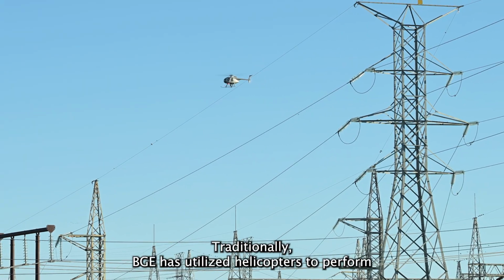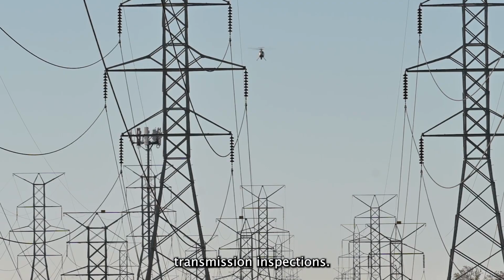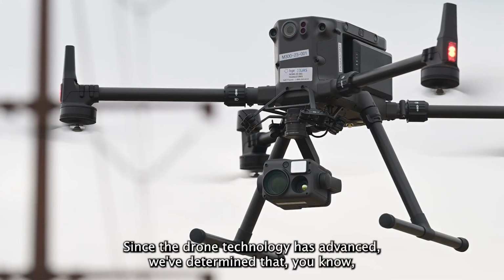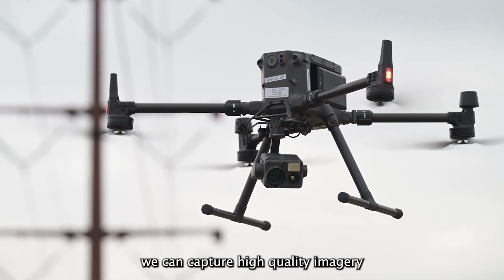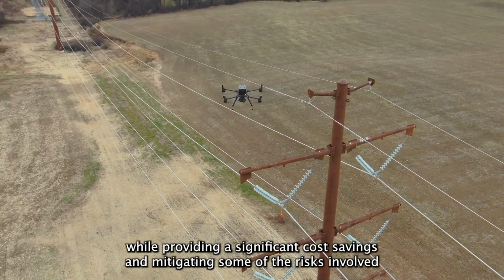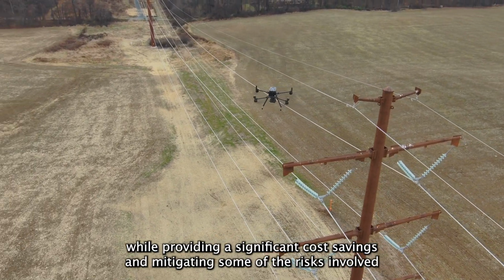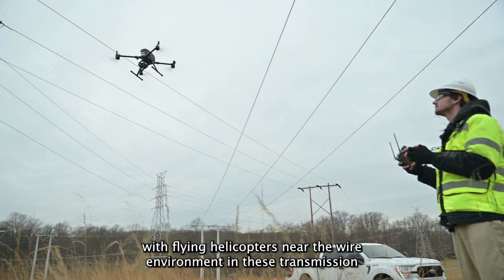Traditionally, BGE has utilized helicopters to perform transmission inspections. Since the drone technology has advanced, we've determined that we can capture high-quality imagery while providing significant cost savings and mitigating some of the risks involved with flying helicopters near the wire environment in these transmission right-of-ways.